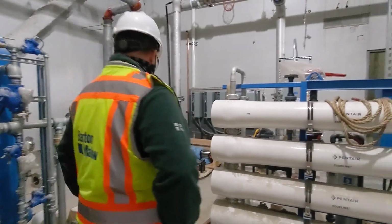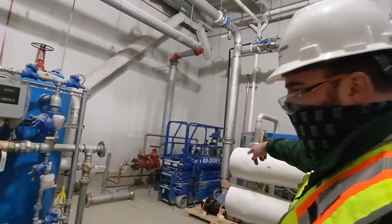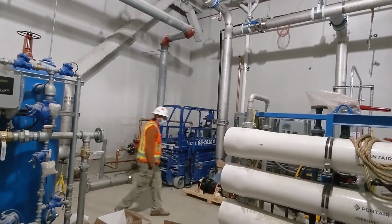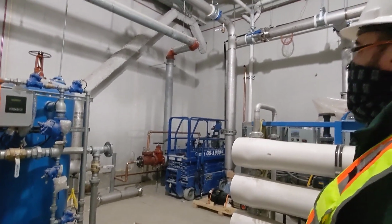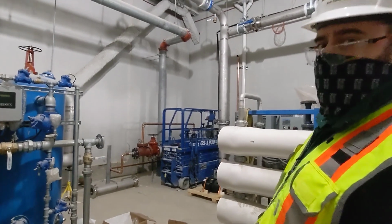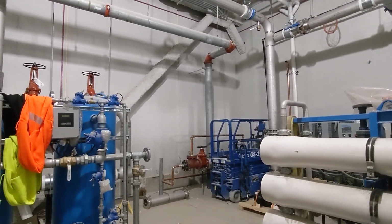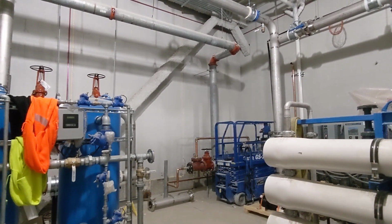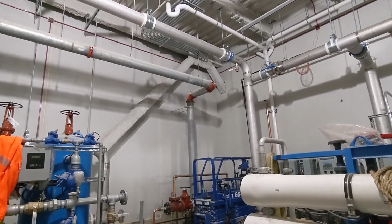And if you're looking over here, these large bore pipes, these are our domestic water feeds. Those are our mains. As you can see, there are 2 per system. So 2 mains coming in for the fire protection system and 2 mains coming in for domestic water. And again, it's kind of a recurring theme with the hospital building, but it's all about the redundancy and ensuring that the patient's lives are in good shape.